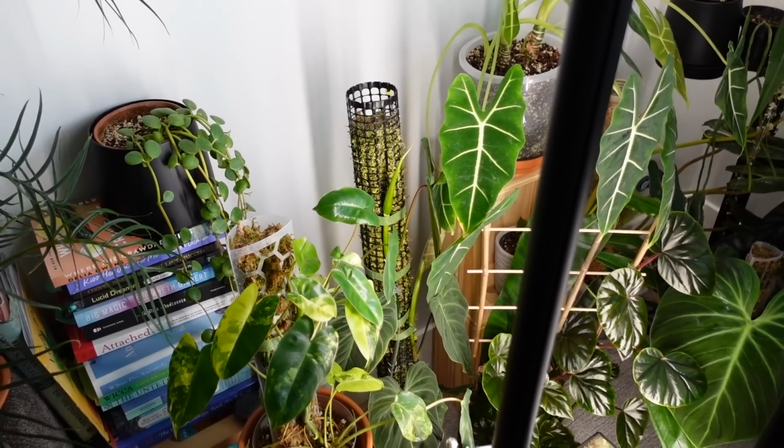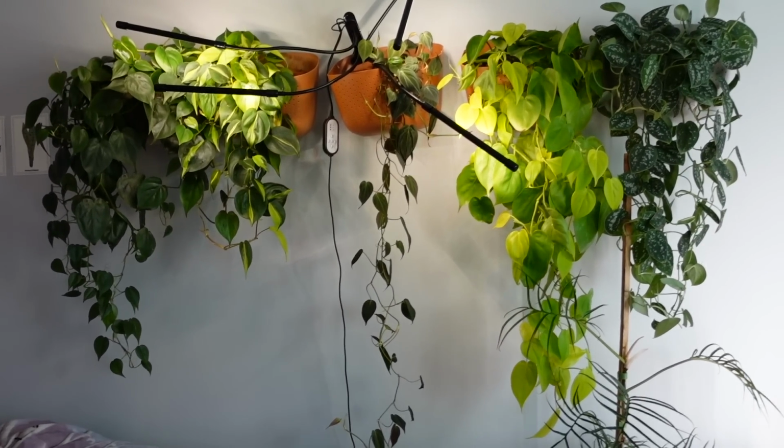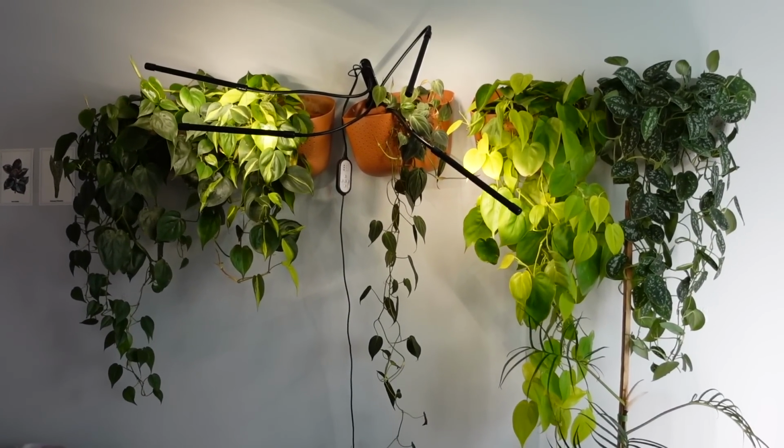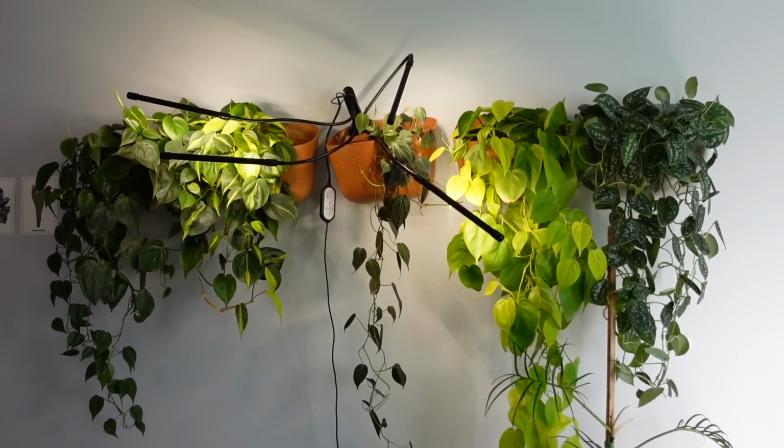I don't know, it's just an idea I was having because as we go into spring, I'm not as worried about this plant wall, and it would be kind of nice to not have that light up there because it will just look better. So I think I'm just gonna experiment with taking it down. So let's do that right now.